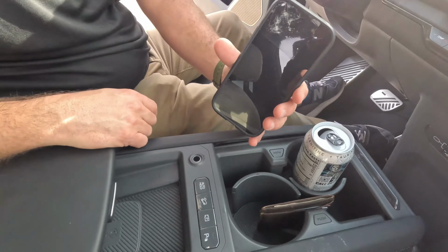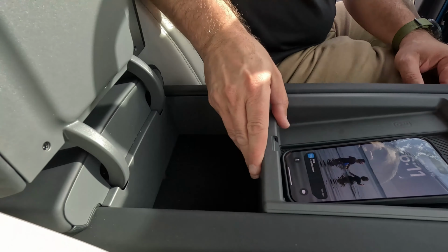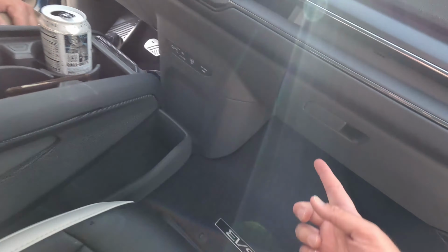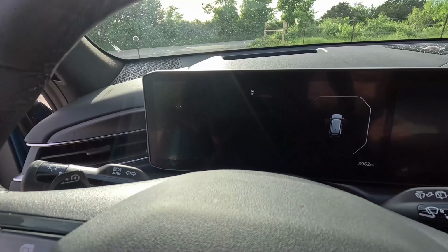Brian here holds both phones. That's really good. The Qi charging does work. And Brian, I got a little more storage back here. I can't move that around, but I can hide this phone back here. There's so much down here. You're okay. Also, glove box. Oh, very nice. Okay. And then Brian, let's start this bad boy up and see what happens.